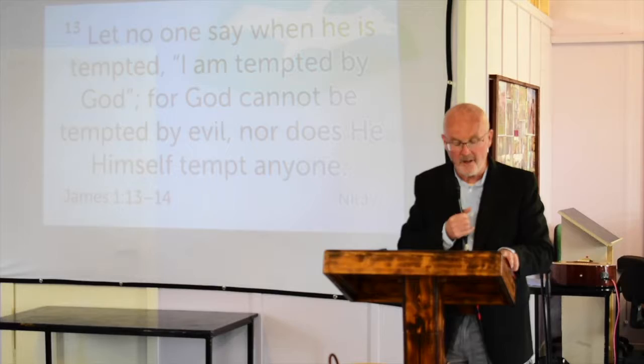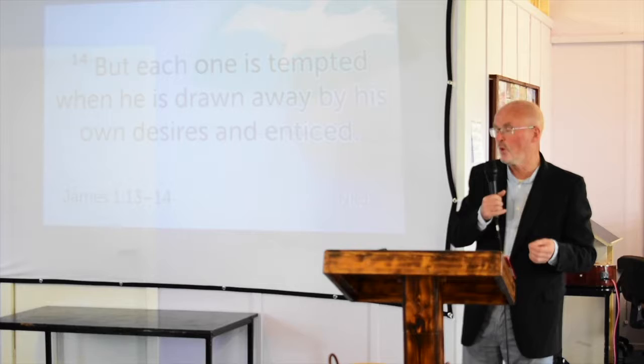And of course Jesus was God, and God cannot be tempted by evil. It says in James chapter 1, verses 13 and 14, let no one say when he is tempted, "I am being tempted by God." For God cannot be tempted with evil, and he himself tempts no one. But each person is tempted when he is lured and enticed by his own evil desires. God tempts nobody to sin.